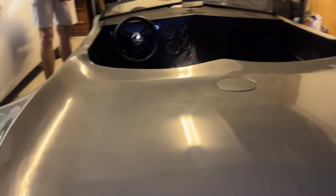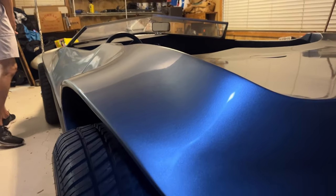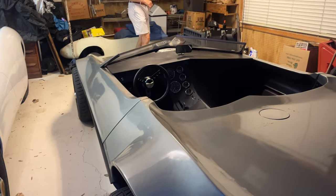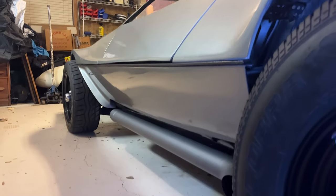I just want to get some. It's actually showing up fairly well, showing how curvy this thing really is. Yeah, you're probably the first person to be able to take the curvature in the light that it's needed to show it.